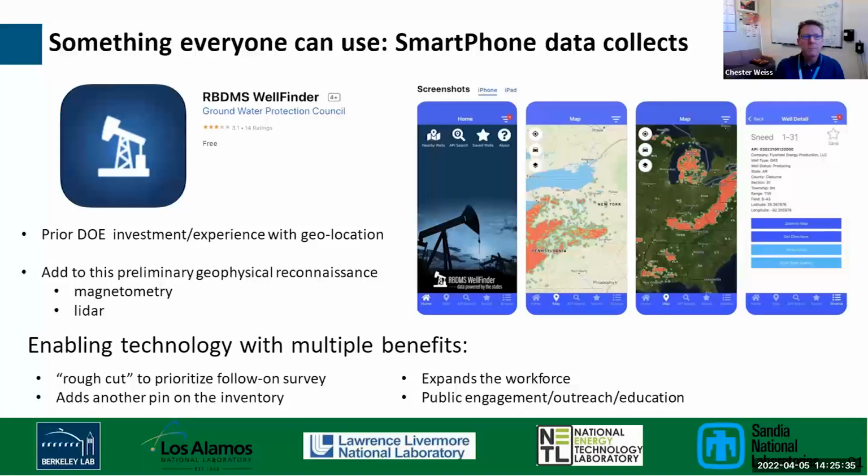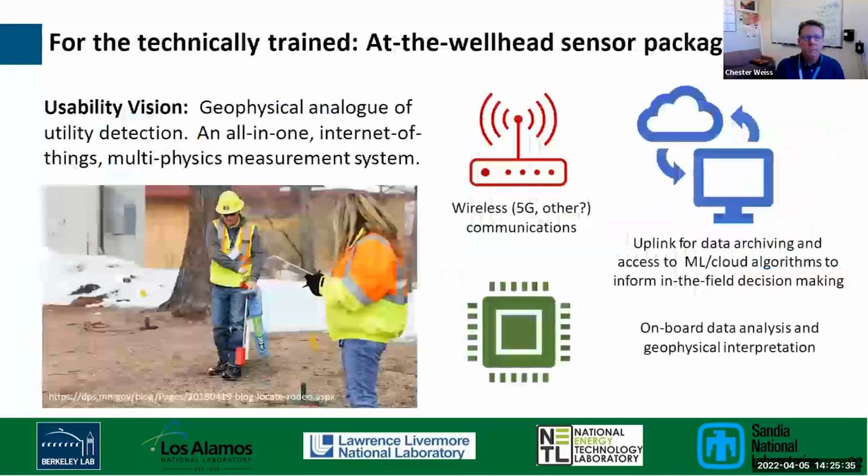App called RBDMS Well Finder from Groundwater Protection Council. 4 screenshots of the app include the home screen, 2 maps with data points. Last screenshot is of the well details.